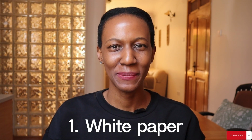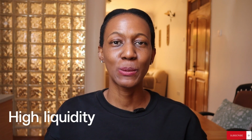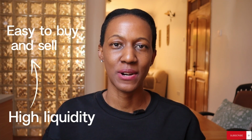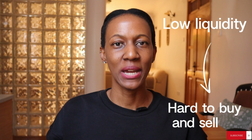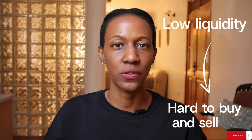Besides the white paper and the tokenomics, what else do I consider? The liquidity. Liquidity lets you know how easy it is to buy and sell a cryptocurrency. If a cryptocurrency has a high liquidity, then it's possible to buy and sell it easily without moving the market price. If it has a low liquidity, then it is more difficult to sell it. You might have to wait hours, or you might have to wait days for that order to fill.